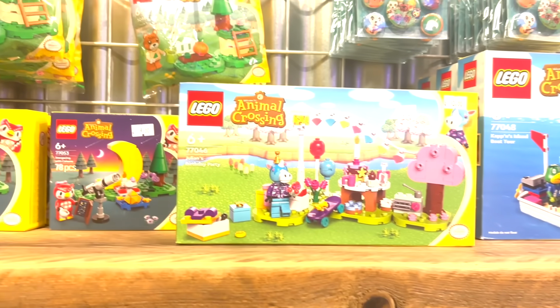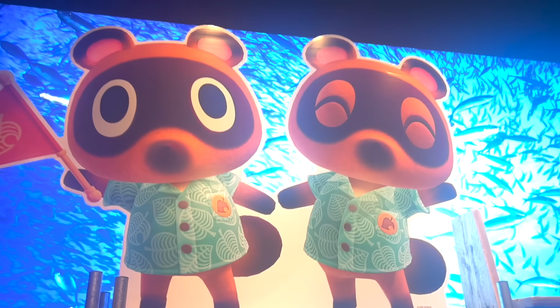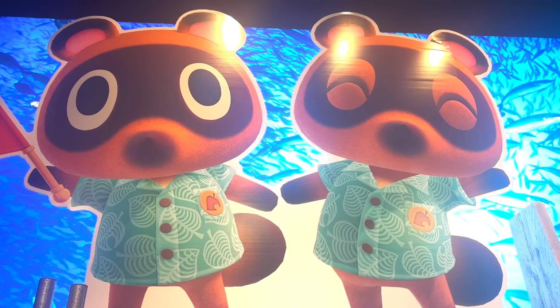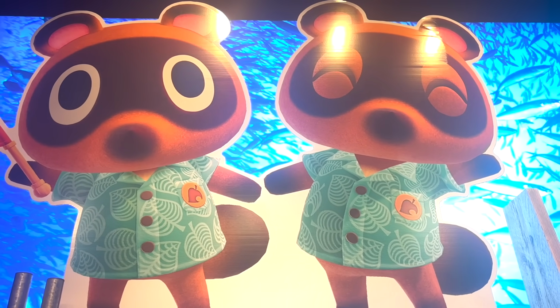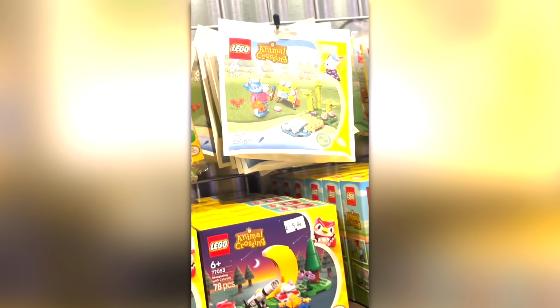There were some Lego sets which I had never seen before, and a really rare Julian one which I'll share later on in the video, which I was incredibly happy about, and also various Animal Crossing plushies. But since there was quite a limited amount of them, I did notice when I came back the next day that some of the ones I had wanted to get previously had already sold out. So if there is any merch that you want to get and you don't know when you'll be able to return, it might honestly be worth snagging it as soon as possible because they've only got so much.